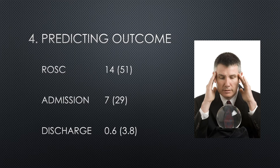And 0.6% of patients without cardiac activity survived to make it home. So this was 3 patients out of the total of nearly 800. So as you can see, it's obviously not good to have an absence of cardiac activity. It's a predictor of poor outcome, but it's not absolute. There were still 3 patients who made it home.